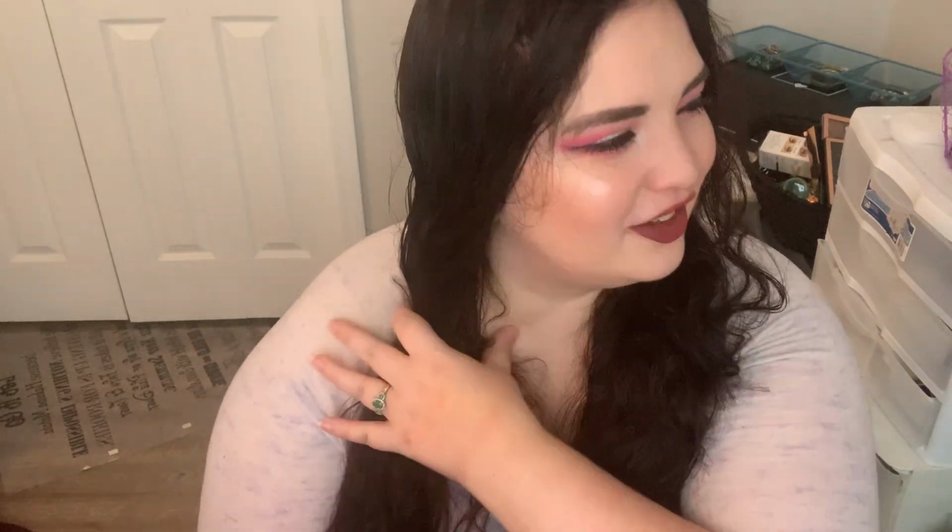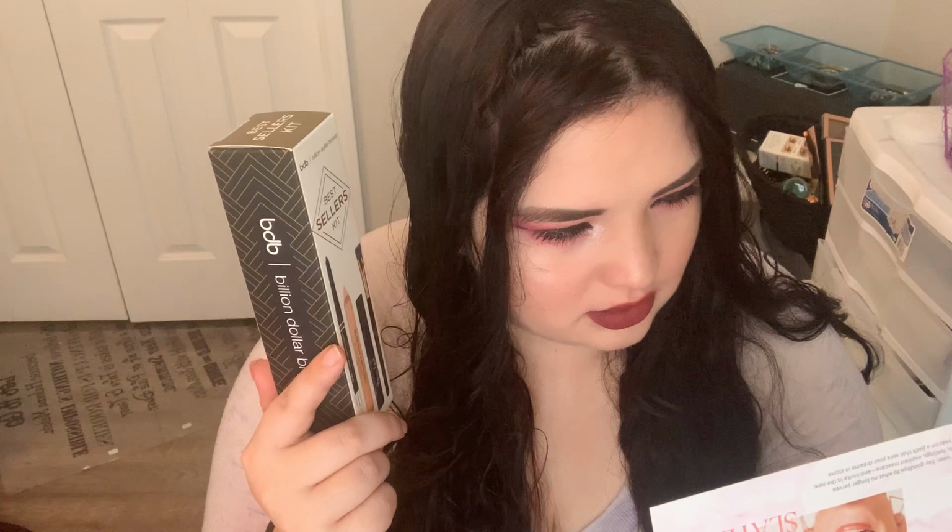I don't love when they say universal brow pencil because they're never universal. It's just not possible. Somebody who's platinum blonde is not going to be able to use the same brow pencil I can. It just isn't possible. But this retails for $42. Should have already known that.